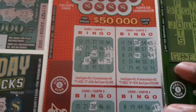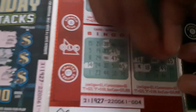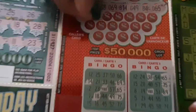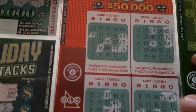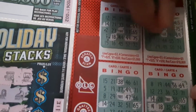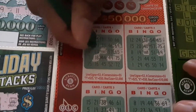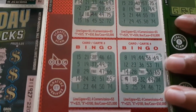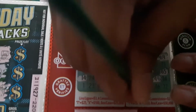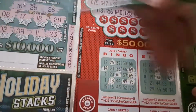G-56. G-6. And okay, there is one. That's all. I-25. I-25 is there. G-52.